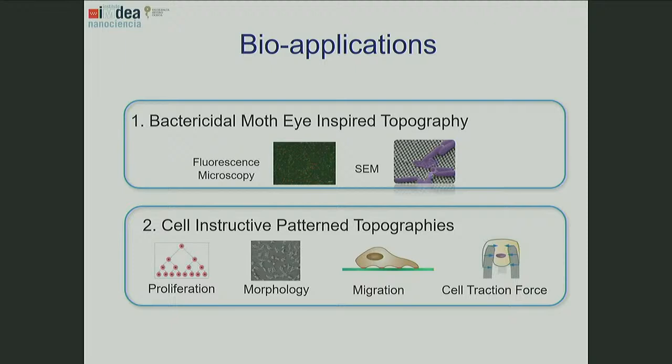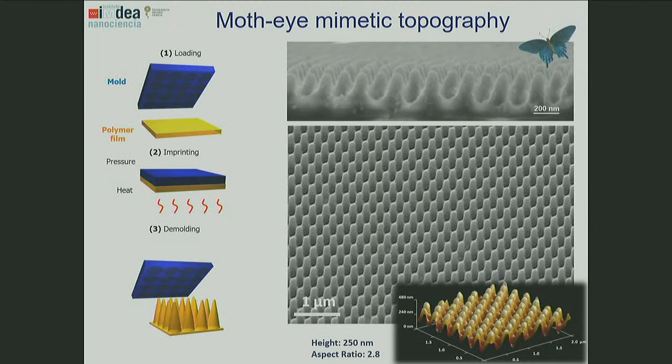I would like to move to some biological applications of these materials, which is also something that we do in the lab. Mostly we use them as bactericidal surfaces and also as cell instructive surfaces. I will just touch on these two properties. For bactericidal surfaces, we also use this moth structure topography, because obviously the moth doesn't want bacteria to grow on its eyes. These surfaces are naturally bactericidal. As we know, most insects don't have bacteria growing on their eyes or skin, because of those nanometric size structures.